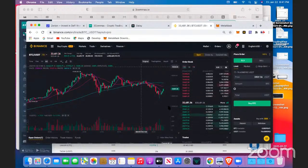Now, to generate your API key, you should log in through the web, because some of us who are using the phone and are trying to generate your API through the app, it's not going to work. Ensure you generate your Binance API key through the web. You can't get the API key through the app. So you log out and go to the web.